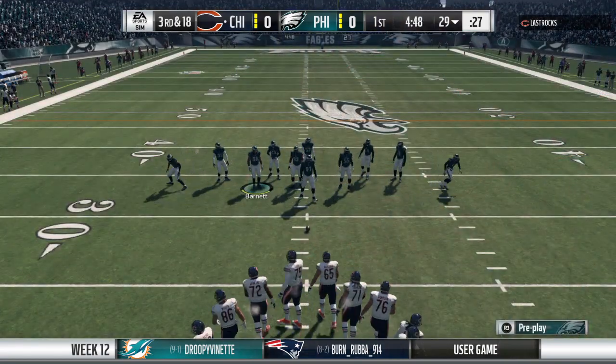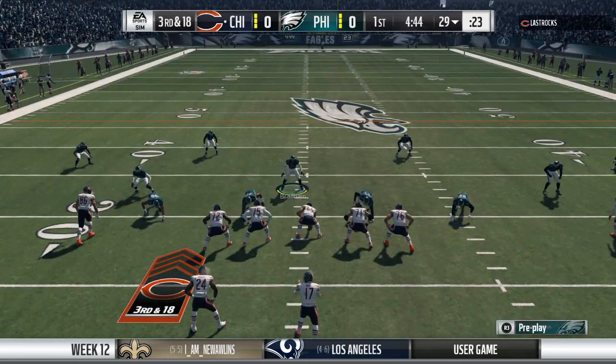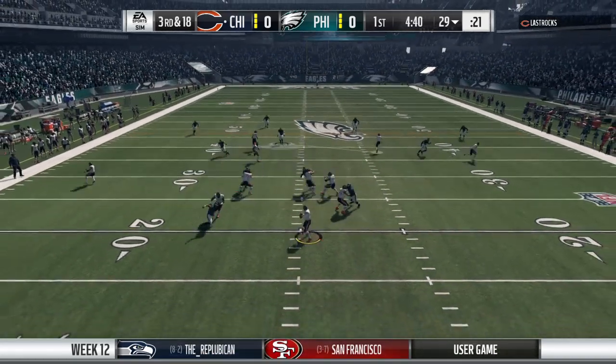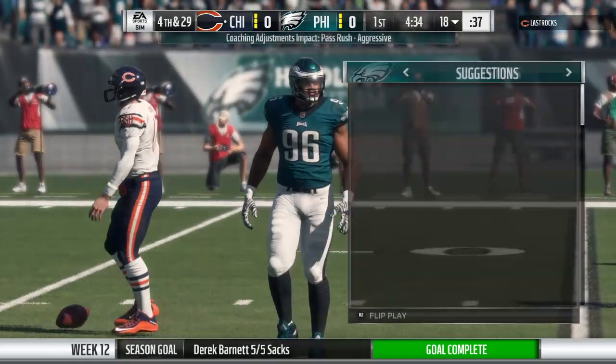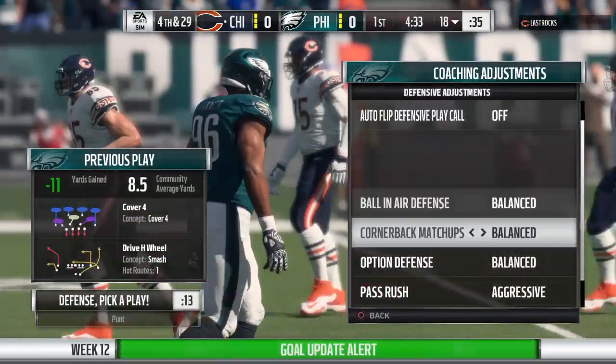And some secondary help here for the defense in the nickel on third and long. To throw is Moore. From the gun, he'll throw. Eagle pressure, too much this time. Down he goes. The rookie from Tennessee, Derek Barnett. And it'll be fourth down.